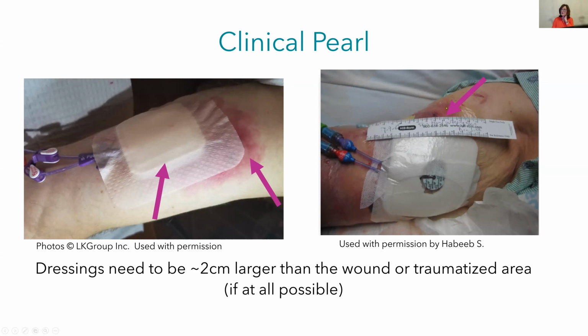Same here, you can see how much excoriation there is up at the top, and the dressing only ended here. So ideally we would want something larger. You can see how they used a silicone adhesive dressing and then cut it out, so you can either slit and fenestrate it or make a little circle so that you have visibility to the site.